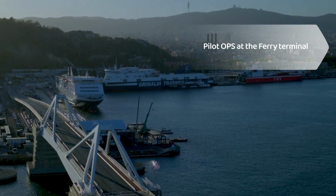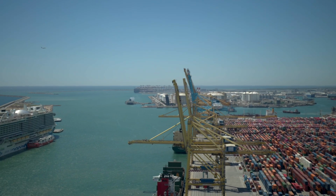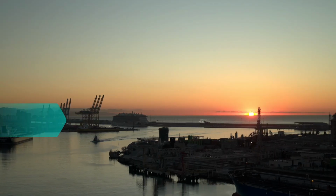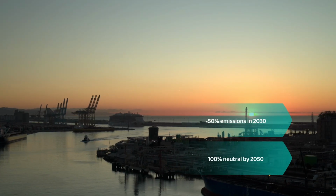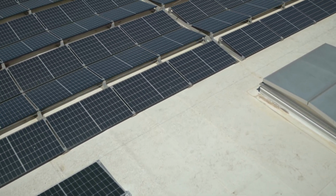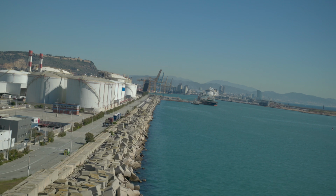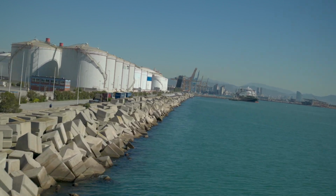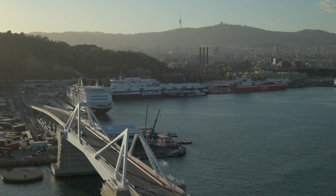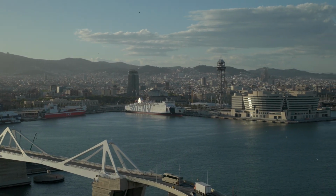The aim is that by 2030, all cruise, ferry and container terminals at the Port of Barcelona should be equipped with OPS. Supplying green energy to ships and reducing the emissions they generate is the cornerstone of the Port of Barcelona's energy transition plan. It is one of the milestones on the road towards decarbonising port activity. This transformation will help us become more sustainable, combat the climate emergency, and improve our citizens' quality of life.